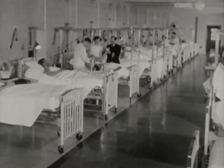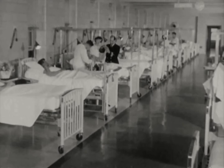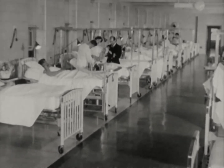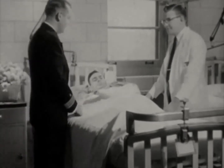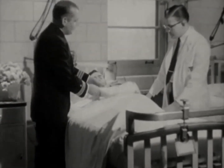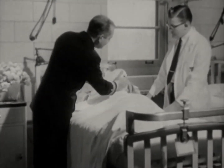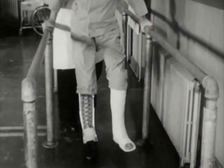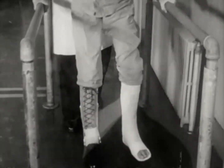This 1,300-bed hospital is famous for its outstanding patient care. The hospital is fully equipped with all modern facilities. The hospital carries on an active and vigorous residency and intern training program. One of the hospital's most important jobs is the rehabilitation program. The Naval Medical School is fundamentally a postgraduate institution.